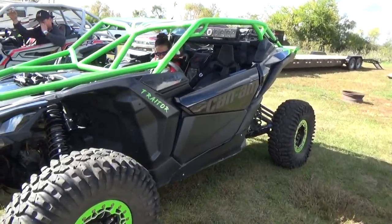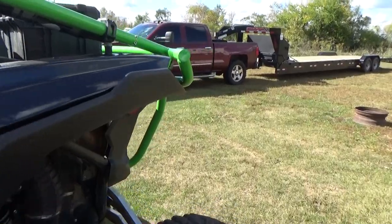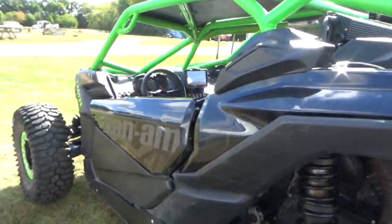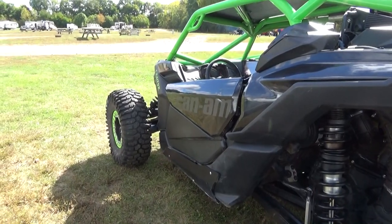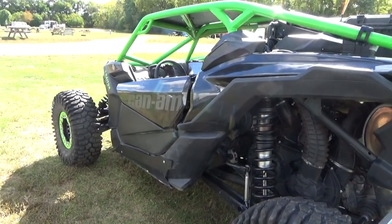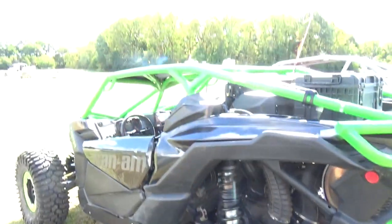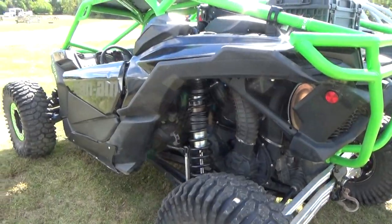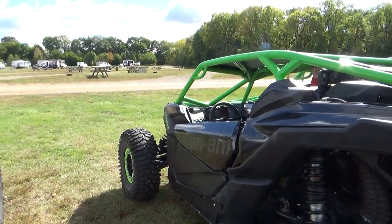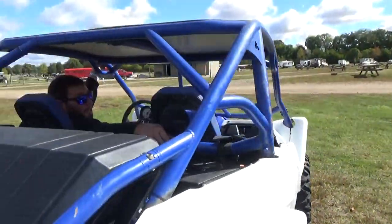19 X3 XRS, 32 Sticky Zillas, Evo Shocker, no tune, stock drivetrain, high clearance front, CT Raceworx arms, tie rods, limit straps up front, fresh high clearance. Yeah, some fresh touch up on the paint. If you guys seen our Dirty Turtle videos, you know why. No mirrors to break off this time. Yeah, big sad. Now I can't see anything because I don't have mirrors. I'll just break a flag instead.